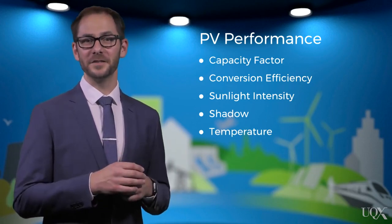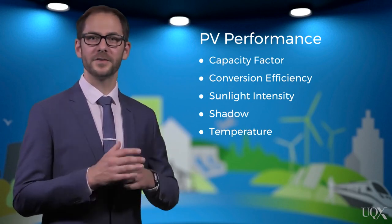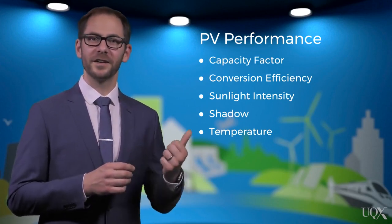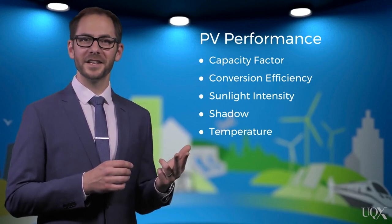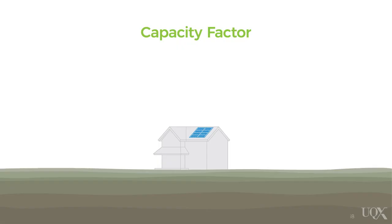Now that we have an understanding of the range of solar PV technologies available, let's have a look at the main factors, both inherent and environmental, that determine the performance of solar PV cells. These could include capacity factor, conversion efficiency, sunlight intensity, shadow, and temperature. Let's start with capacity factor.